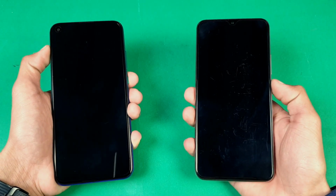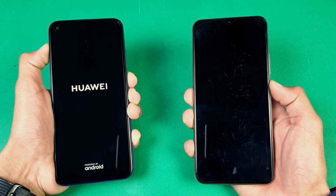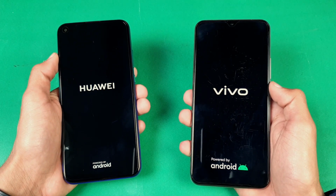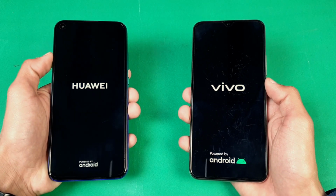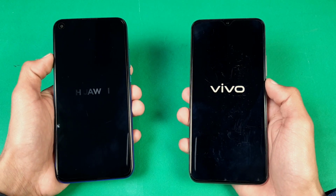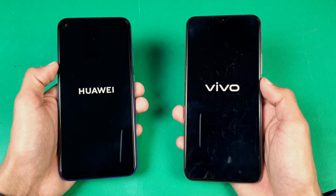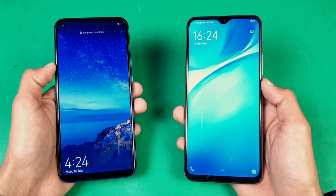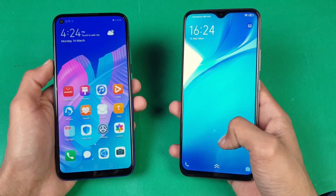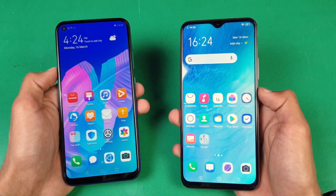Like always, let's quickly boot both of these phones up at the same time. Here we go. And on the logo and camera, it's a little bit faster on the Y7p. Both phones are on their latest software version, which is of course Android 9, and you can see the Huawei Y7p is just a tiny bit faster there, while the Vivo Y19 is right behind, about half a second difference between these devices.